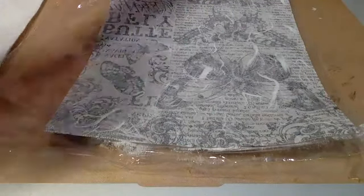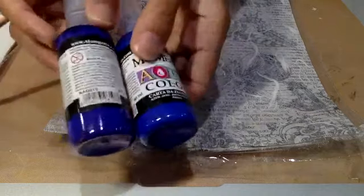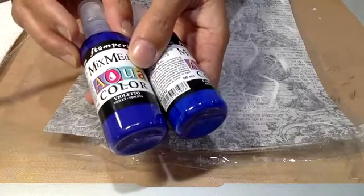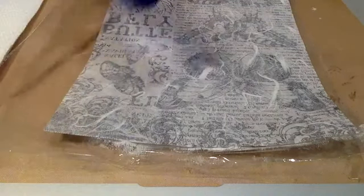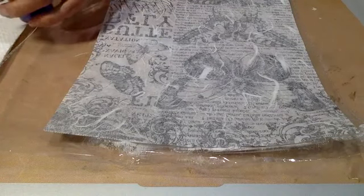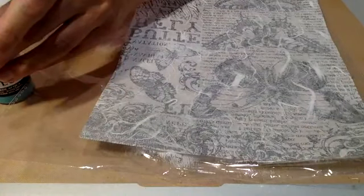And I think I'm going to go with, I don't know, I've got these two gorgeous colors here. One is called Dusty Blue and one is called Violet. I think I'll go with the Violet. Oh no, it's got more of a blue in it actually. So maybe I won't go with the Violet, I will go with the Dusty Blue. I'm going to use this with it too, because I've noticed that's got turquoise in it too. So this one I'm going for more of a blue hue.